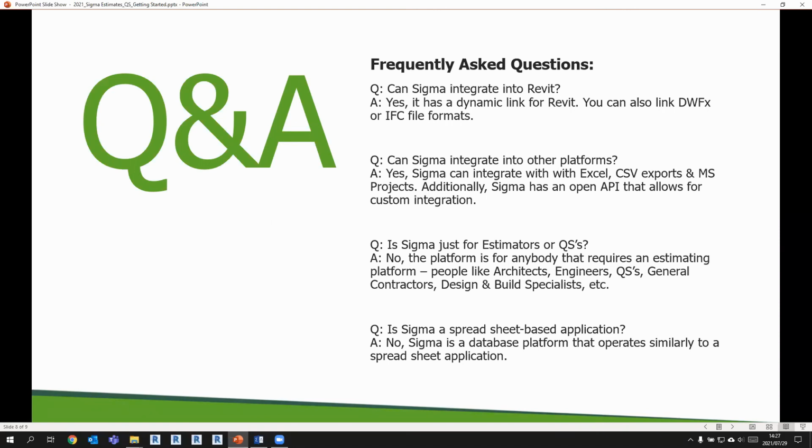All right, cool. That makes a lot of sense. Next question: can Sigma Estimates be used offline? Yes, like I mentioned before, it's on your machine, so you don't need an internet connection. At most, once in a while Sigma requires a connection to the internet to make sure that you've still got a valid license. But that's the only internet connection you need to operate.